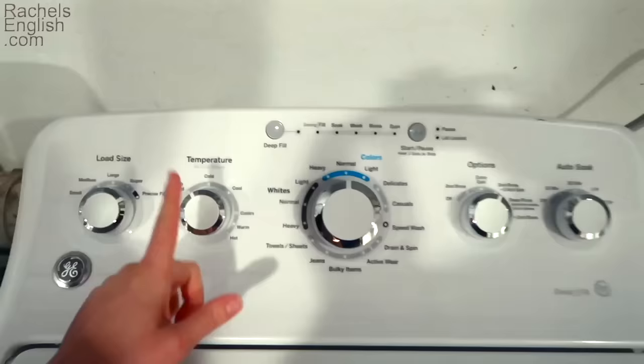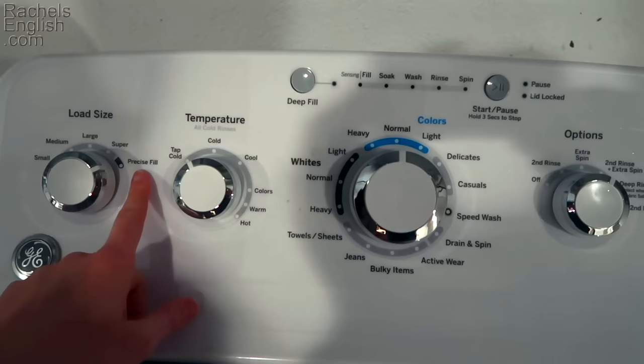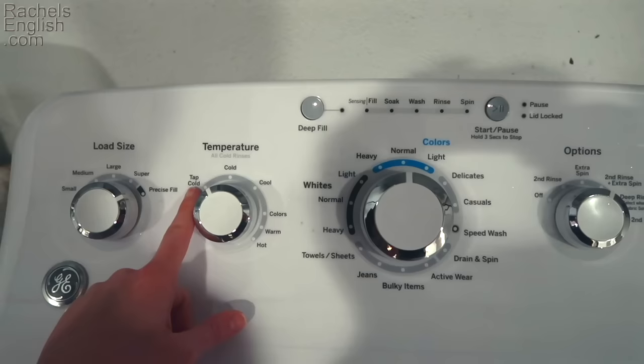So load size anywhere from small to super, which means really big. Precise fill just means the machine will figure out how much you have in there. For temperature, we have anywhere from cold to hot, passing through warm and colors. Tap cold, what does that mean? That just means that the machine doesn't try to make it cold. It just uses whatever the temperature is as the cold comes out of the tap.